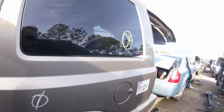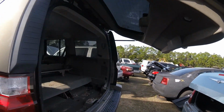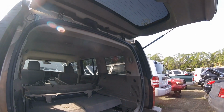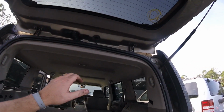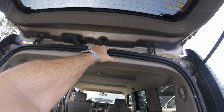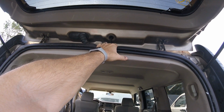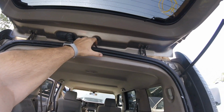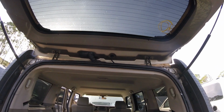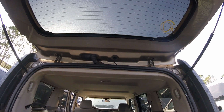Okay. All right, so I know you're saying to yourself, dude, what's wrong with your Commander? Why are you here? Is it broken? And no, it's not broken at all. There's a grommet up here that I want, because I'm going to be doing some future wiring coming off that roof rack, and I want to reuse this grommet. So I'm going to get up there and pull that apart, show you what I'm talking about.